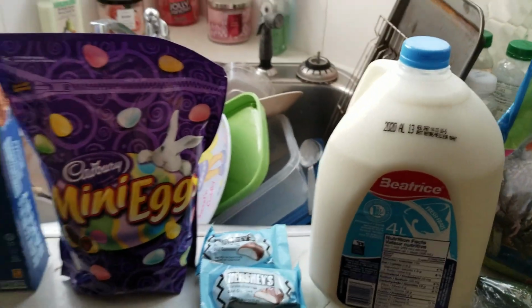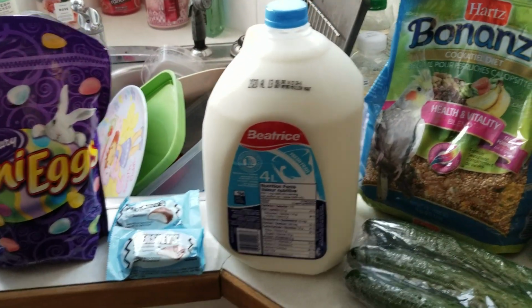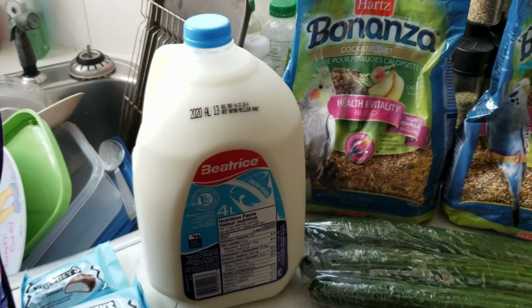Please disregard the sinks full of dirty dishes in the background. I worked all day and then went and did groceries, so housework has not happened yet.